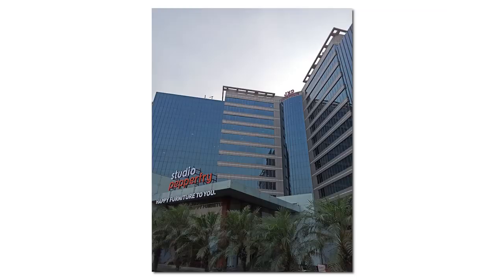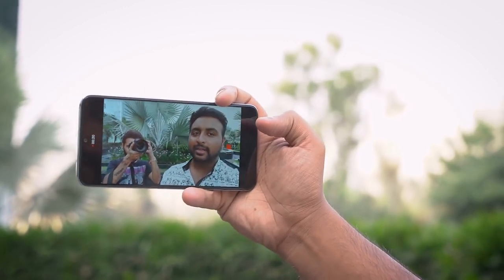Now the phone does come with a dedicated night mode, which works well as well. If you can take a look at the pictures, you'll understand what I'm talking about. The front camera has also become much better than the Redmi Note 7 Pro, and it's overall a very good camera smartphone now.